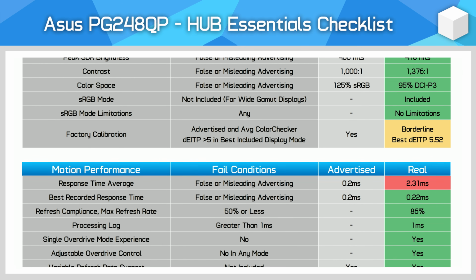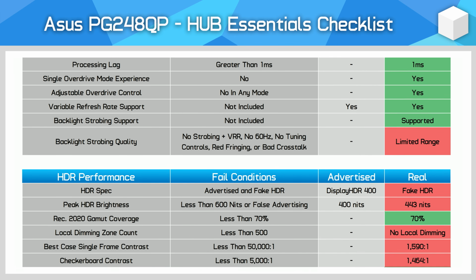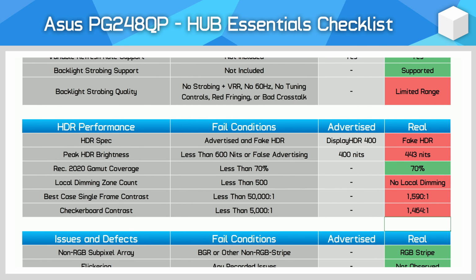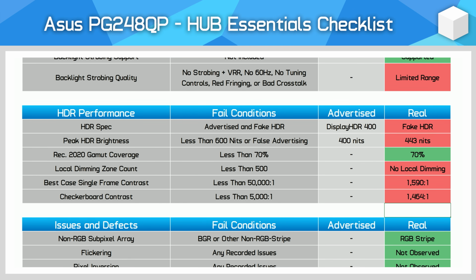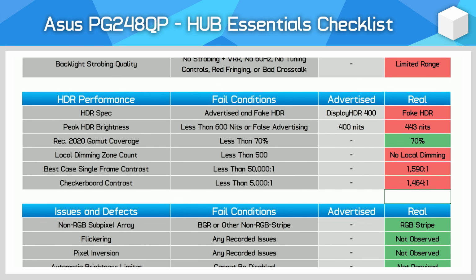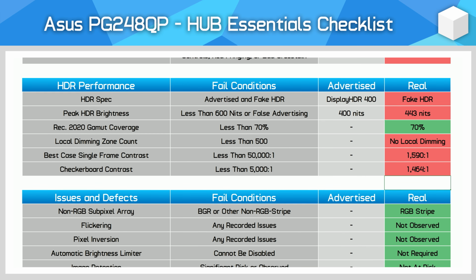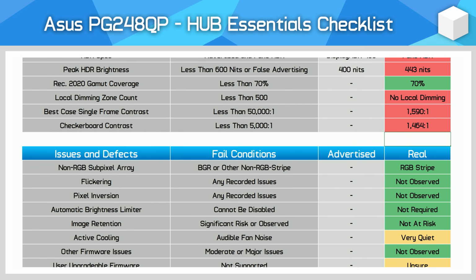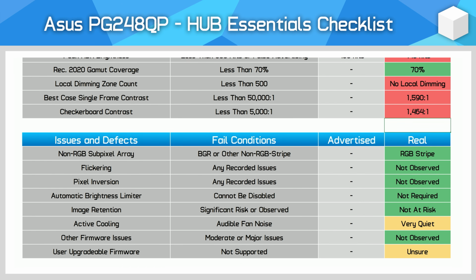The lack of backlight strobing support below 360Hz also lets it down. Asus also bizarrely advertised this as being HDR capable with DisplayHDR 400 support, even though I don't think any esports gamer buying this panel would actually care about HDR at all. It really doesn't support HDR, as it doesn't support any form of local dimming. Yeah, you can turn it on, but you get a very low contrast ratio for HDR and weak brightness. However, I didn't spot any issues or defects with the panel, as generally the panel quality is quite good.